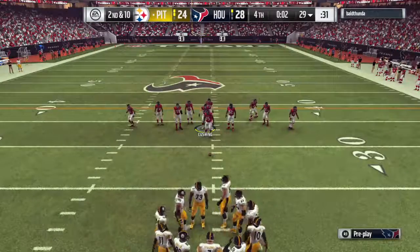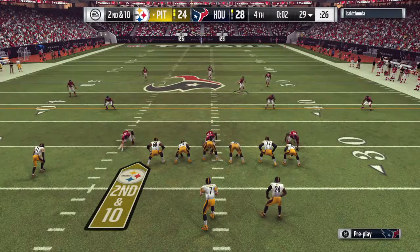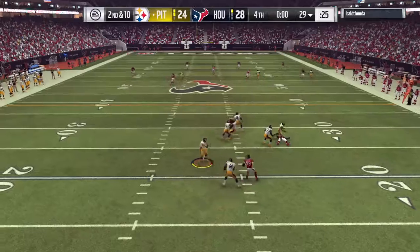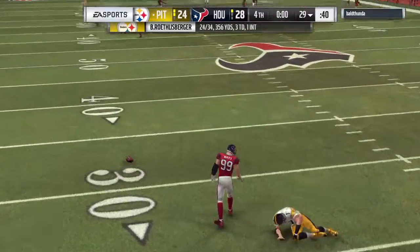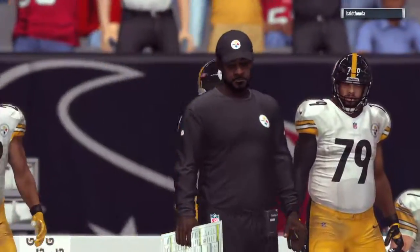Unable to connect on the first down pass play. Now it's second down. One last shot for Roethlisberger. He's got time. Dancing to his left. And it's incomplete. So their final drive comes up empty. And with that, the ball game is over.